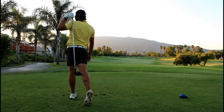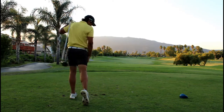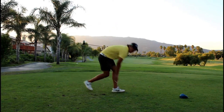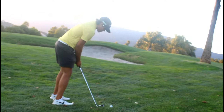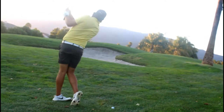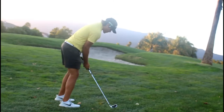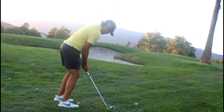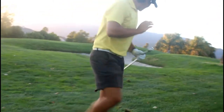Oh my god, Jared. You're on the green of hole 17. Alright, so Jared actually did land on the other hole's green, so he gets relief from that. He's gonna have to hit it from all the way back here. Gonna hit a little punch. He chunked it, but it'll work.